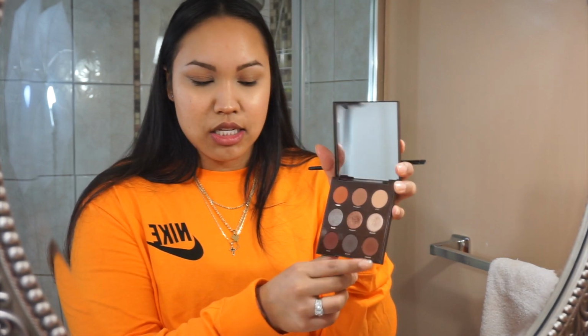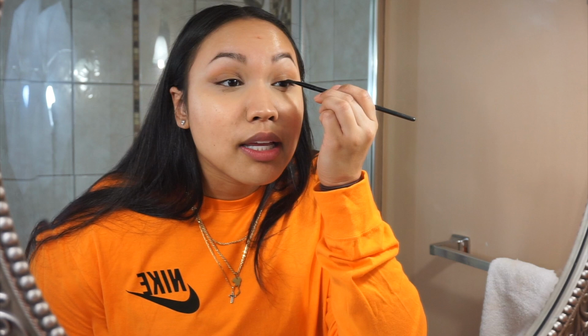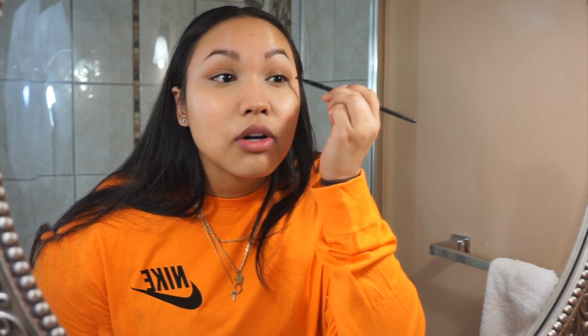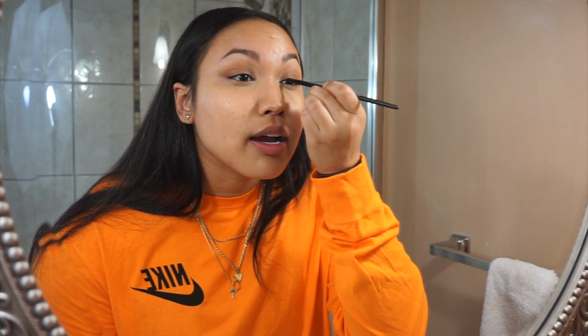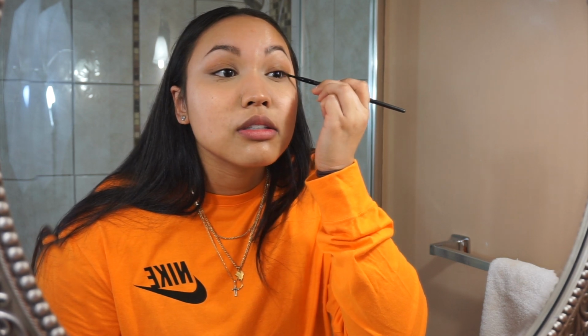Then I'm gonna go in with this Rejae ColourPop eyeshadow palette in Brown Sugar, and I'm gonna take this dark brown color and dip in with this flat angled brush and just make a small line on my lower lash to kind of look like I have on some liner, but it still looks super natural.